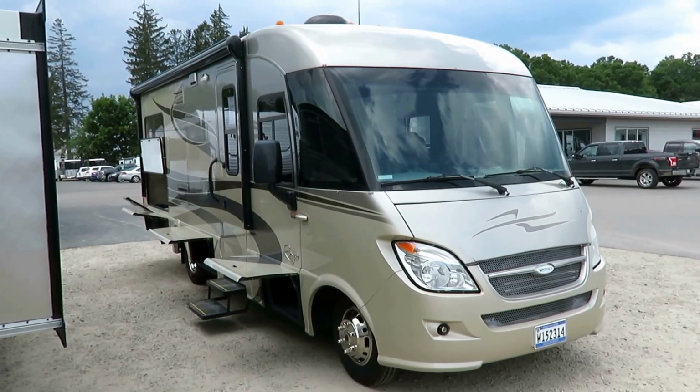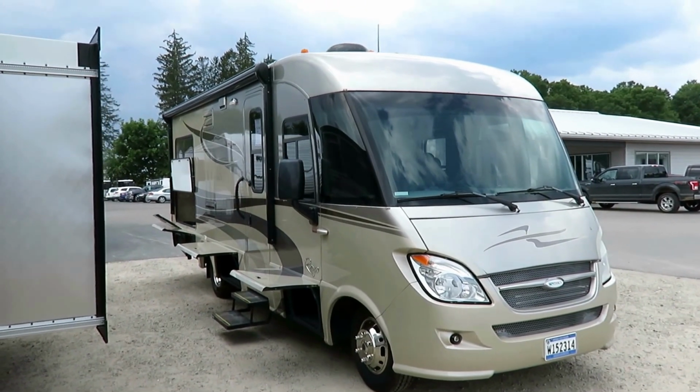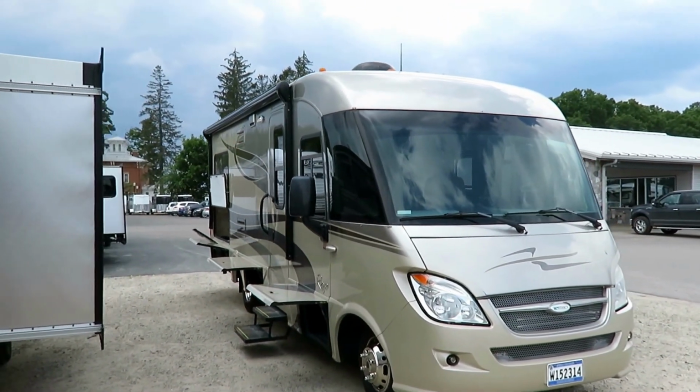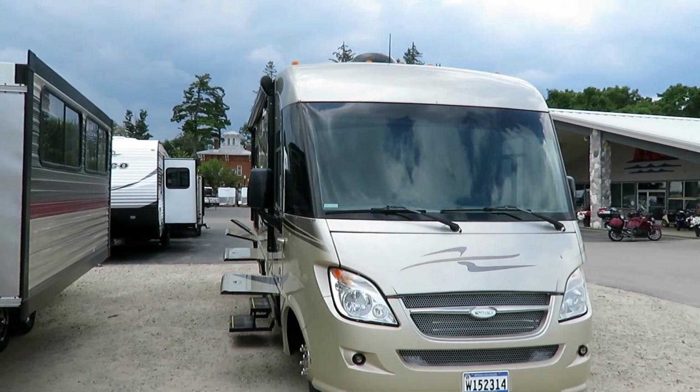A very nice 25-foot little Itasca just came into our brokerage and consignment fleet here at HaylettRV of Coldwater, Michigan. Luxurious little critter for what it is. Holy crap, there's a lot packed into this little frame.